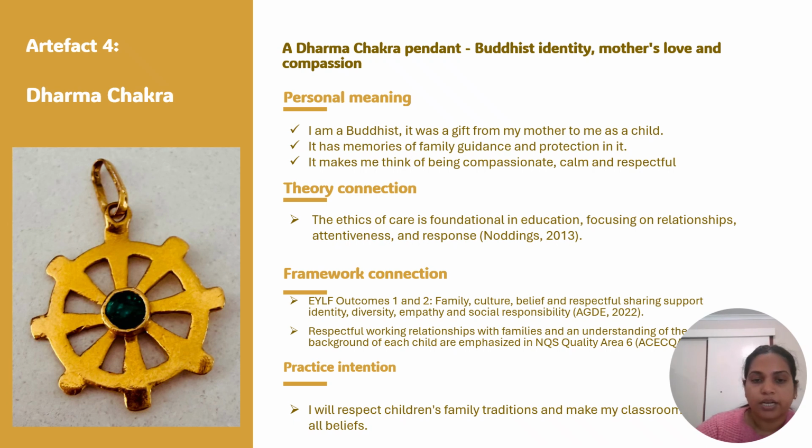This is very much related to EYLF outcome 1, as children develop identity through family, culture, and belonging, and outcome 2, as respectful communication of beliefs promotes diversity, empathy, and social responsibility. In practice, I will respect children's family traditions and beliefs. I will encourage sharing sensitively, ensuring children are not excluded or pressured.